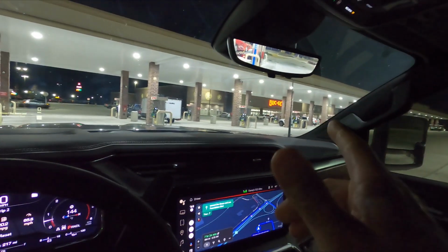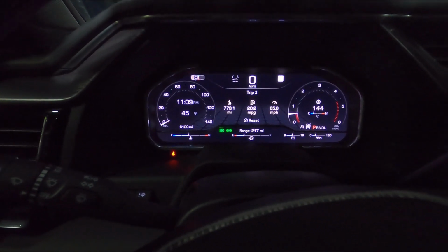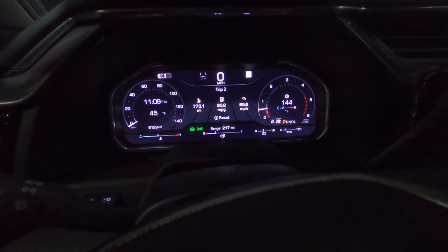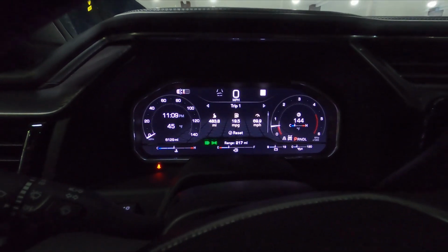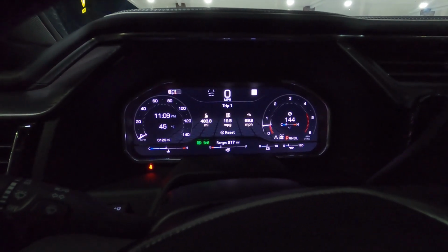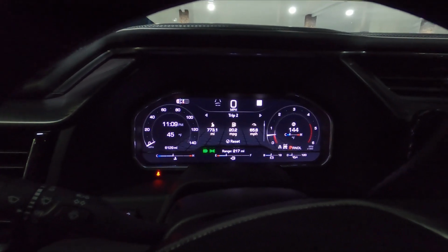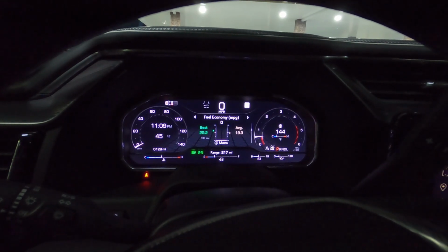All right, we're at this giant gas station. You might recognize that one, but we've been driving. We put some miles on. We put 773 miles on this trip, and this tank, 483 miles to this tank of fuel. It's saying 19.5 mile per gallon on this tank of fuel, and trip 2 overall average on this trip is 20.2 as it stands.